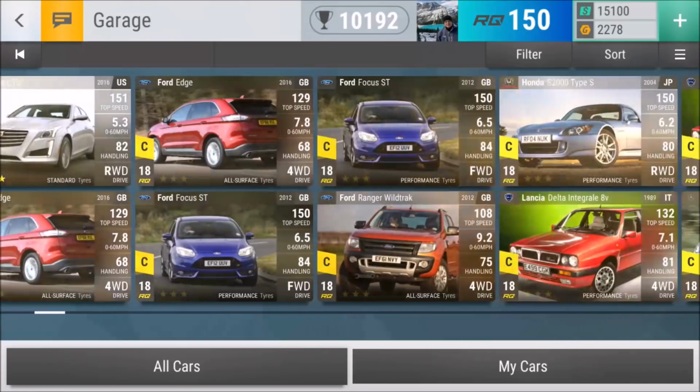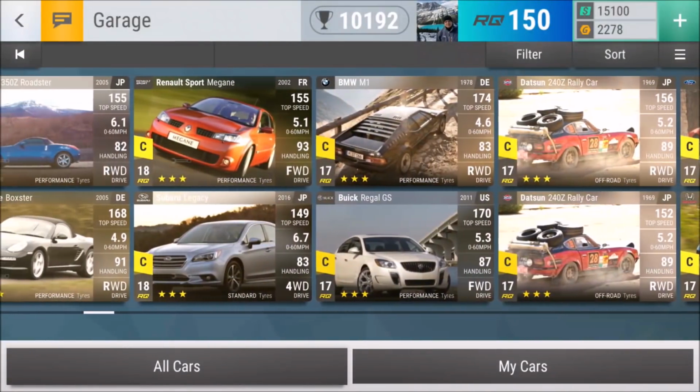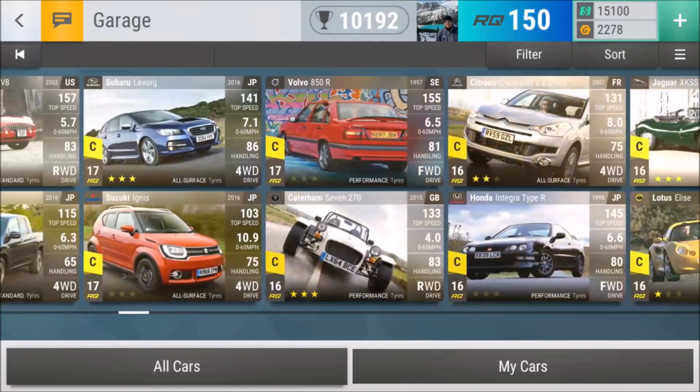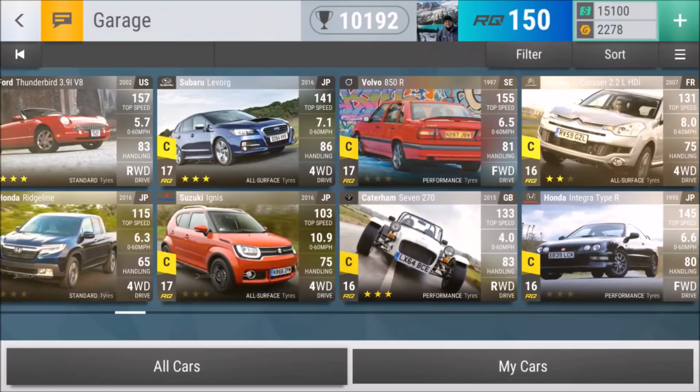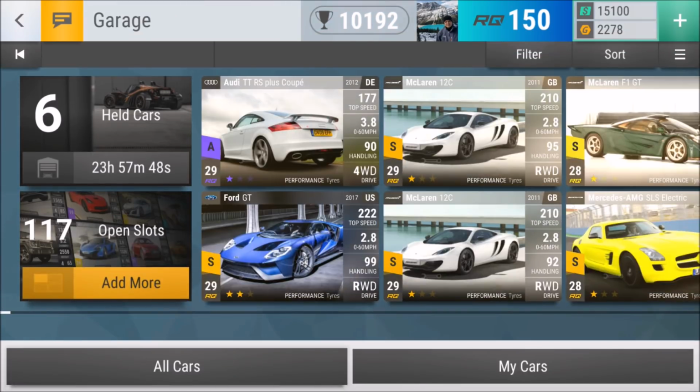And what else we got here? Let's see what else. I mean, Subaru, obviously, rain, 4-wheel drive standard, and so on, and the Subaru Levorg, which I'm surprised is actually not part of the list. Everybody should use this. The Subaru Levorg has just amazing stats, and I won a lot of races with this one. However, let's start with the first one.